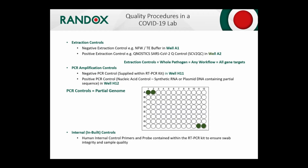And so a lot of PCR assays have built-in controls, which are great because it ensures that the sample is appropriate, and that your sample has been extracted correctly and it's been PCR'd correctly. But also now the international standards are going a bit above and beyond first-party controls. They're looking now at third-party controls, and not only third-party controls, but controls at our whole genome.